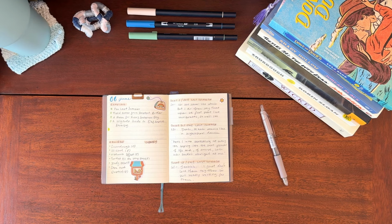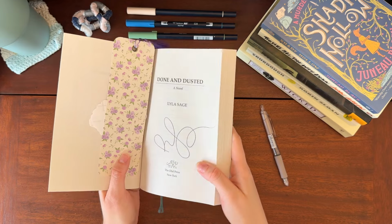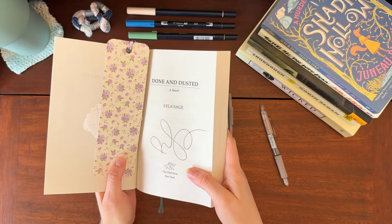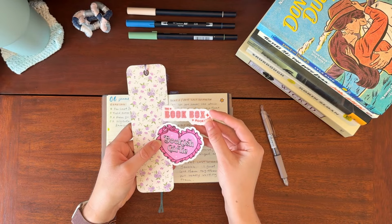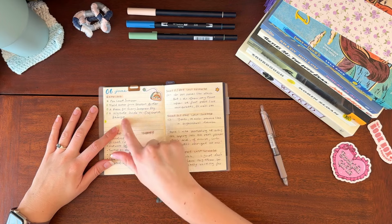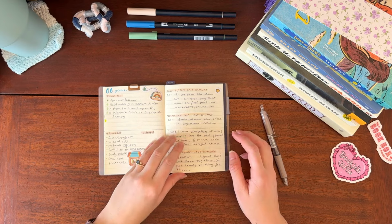So the other books I bought this month were Network Effect, which is the first full-length novel in the Murderbot series. I think it might be number 5. I also got Turtles All the Way Down by John Green, Shady Hollow by Juno Black, and Done and Dusted by Lila Sage. Also, something cool is that this copy of Done and Dusted is actually signed by the author. So I thought that was really exciting. I also got a bookmark and a couple of stickers. I'll add the percentage that I get to in each of these books at the end of the day, since it is the last day of the month and I will definitely read tonight. So I will do that later.